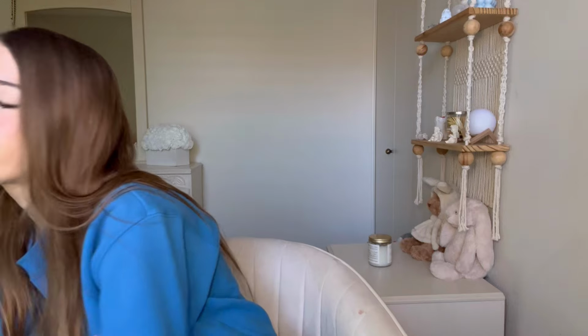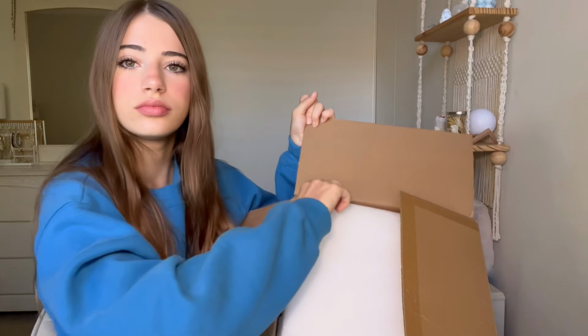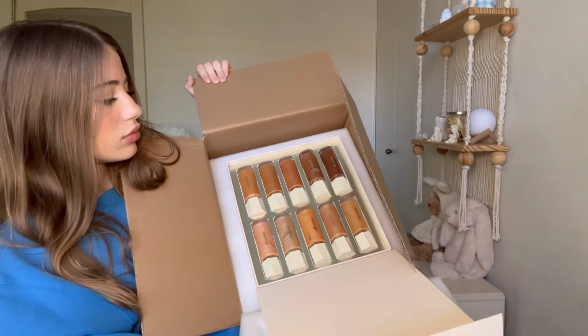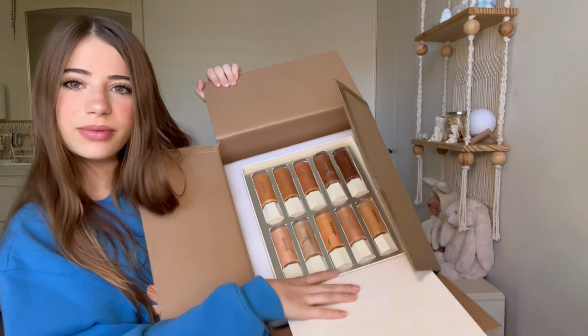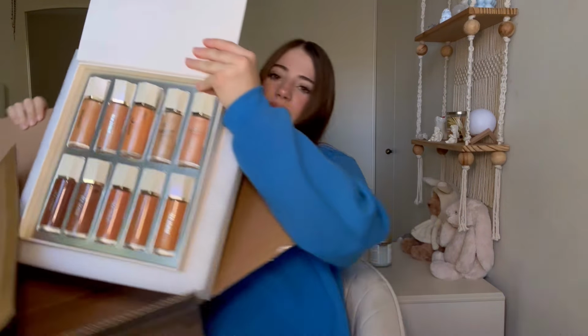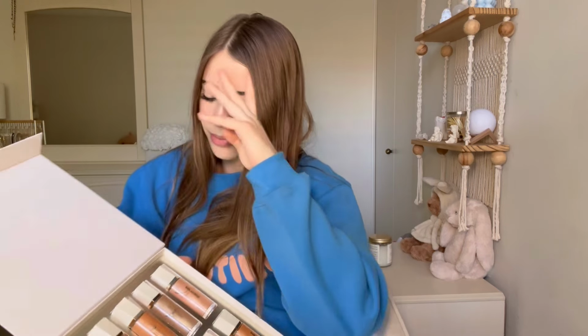All right, now I think we're on to the last two packages. And I'm gonna be so for real right now. I have no idea what this big ass package is, but let's check it out. Oh, I don't think that was how it was supposed to come out. Okay, I believe it's this way and like this. Oh my god, stop, they almost all fell out of here.